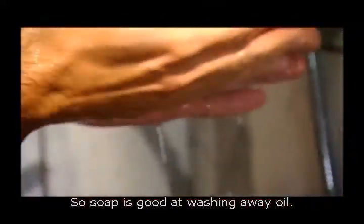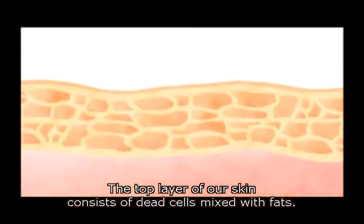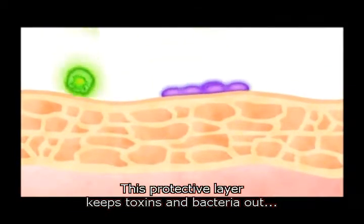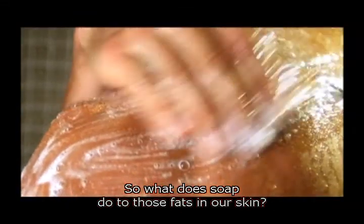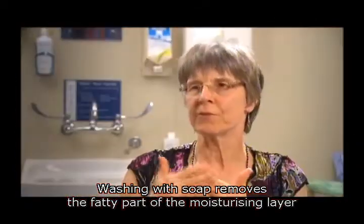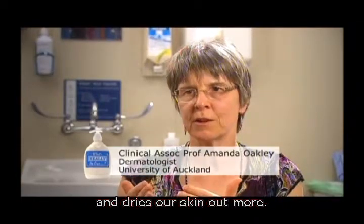So soap is good at washing away oil, but is that desirable when it's a major component of our skin? The top layer of our skin consists of dead cells mixed with fats. This protective layer keeps toxins and bacteria out and moisture in. So what does soap do to those fats in our skin? Washing with soap removes the fatty part of the moisturising layer and dries our skin out more.